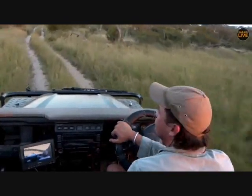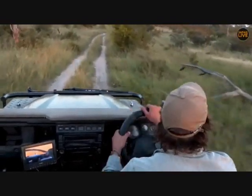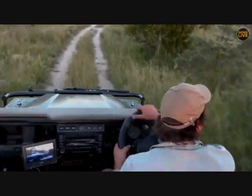Maybe let's check Mamba. Head down towards the carcass, maybe. Maybe that's where he's heading. He's gone for a walk, hasn't found anything interesting. Let's go look at some hyenas. Maybe Hasana is thinking the same thing.